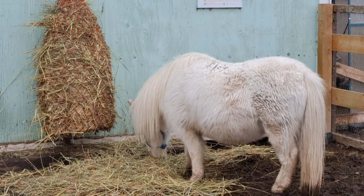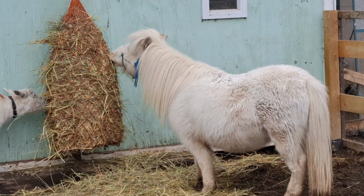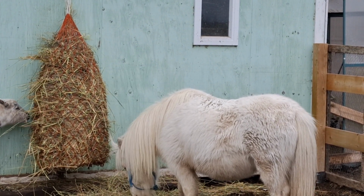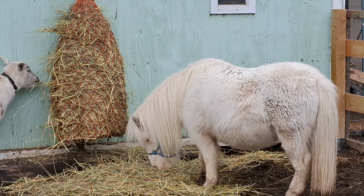Okay? She's trying to figure out how to walk on that log. That was funny. I missed it on camera, but she was trying to figure out how to put her other foot down on the log. That was funny. Anyway, not the point.